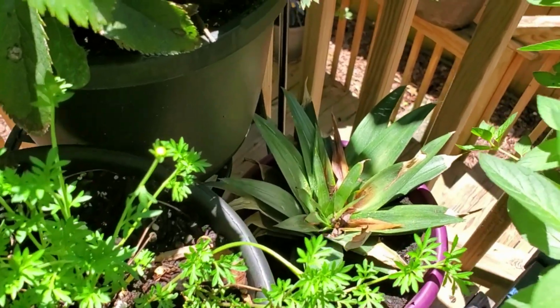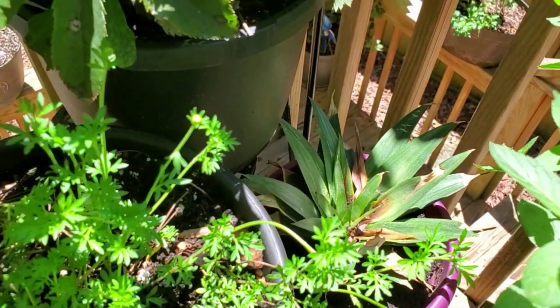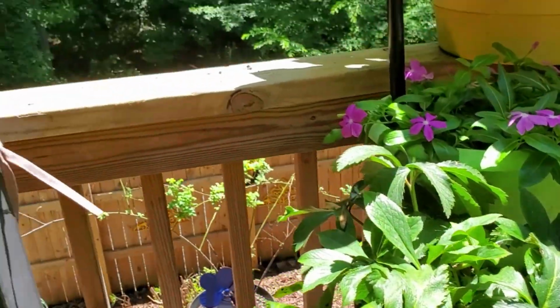So we put holes in the pot and now it looks like it's trying to come back. And so let's see if I get a pineapple from that. I'm always curious. But anyway, that's a pineapple.